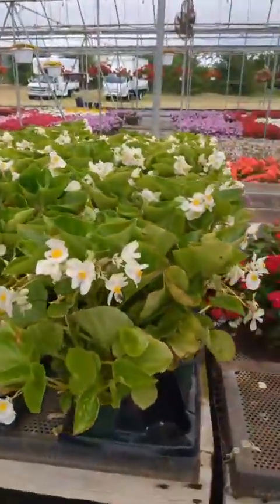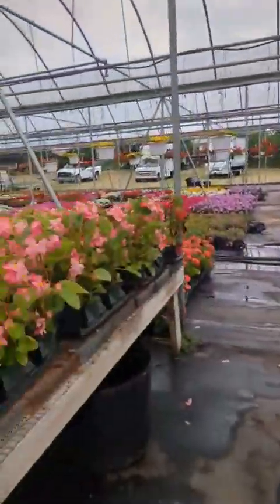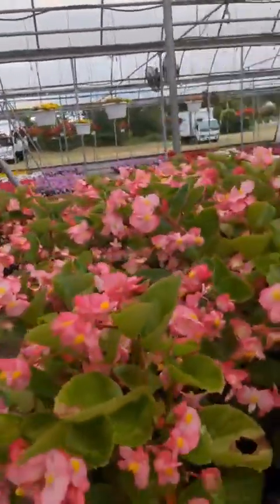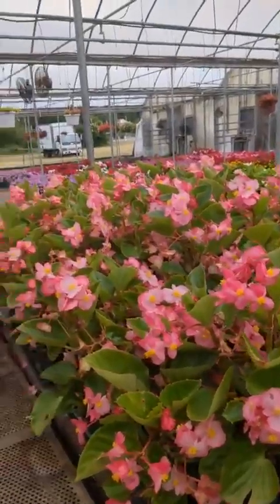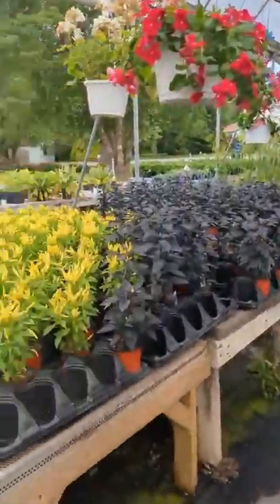These guys over here, these big leaf begonias, beautiful, not as much wind resistance, of course, because they do have that stem that will snap in high winds, but great for high heat and well-drained soil, which by that, of course, I mean sand, which is what half of us around here have.